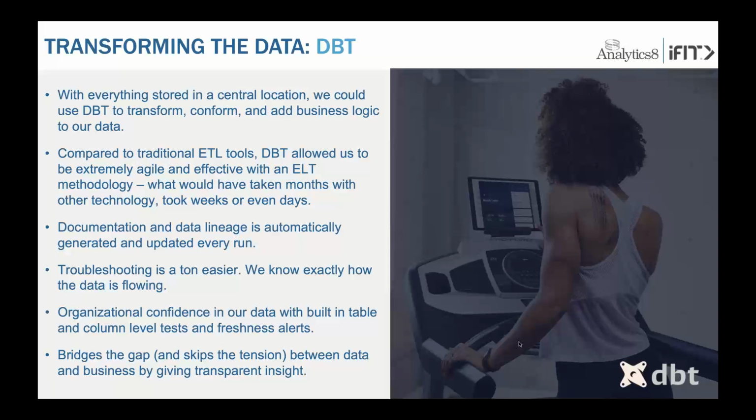Documentation and data lineage were huge. Being able to generate that automatically and see where this field goes all the way up, and driving field level documentation on all of our data. So we have really good data hygiene and understanding of the data. And all of that built confidence in our data.